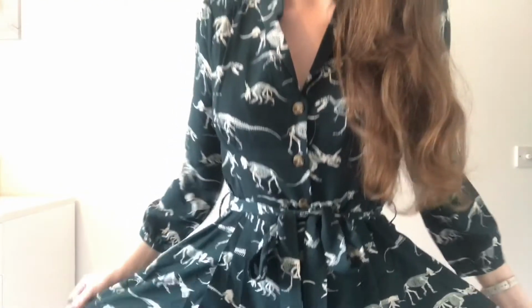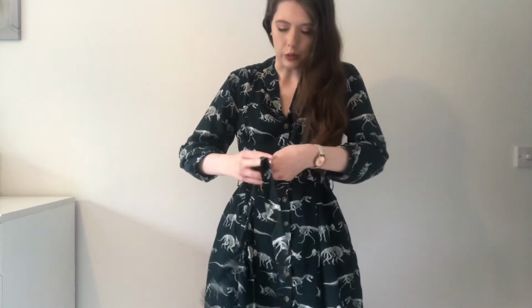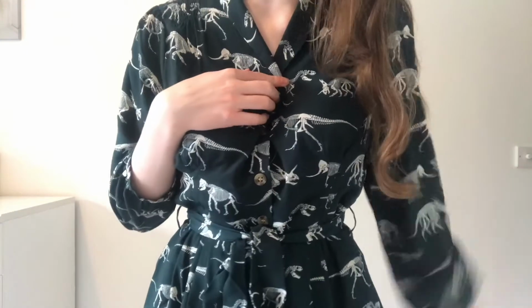Okay, back to show you the dinosaur dress. So this is what it looks like with no alterations. Tie at the waist, undone. I think this fits a lot better than the spotty one that I tried on before. Has a nice long waist belt. I think definitely this one is another one that I'm going to have to put a pin in just to make myself feel a bit more comfortable.